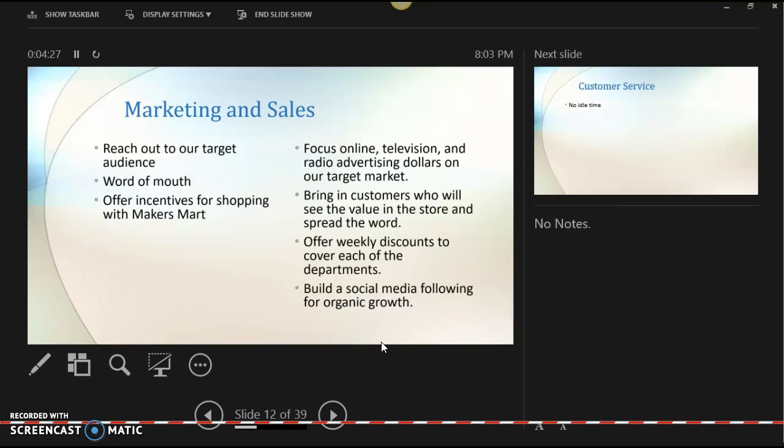And we need to build a social media following for organic growth. If we get people following a YouTube channel or a Facebook page or an Instagram account, then the word of the store can spread a whole lot faster than if people are just talking about it to their friends and family.